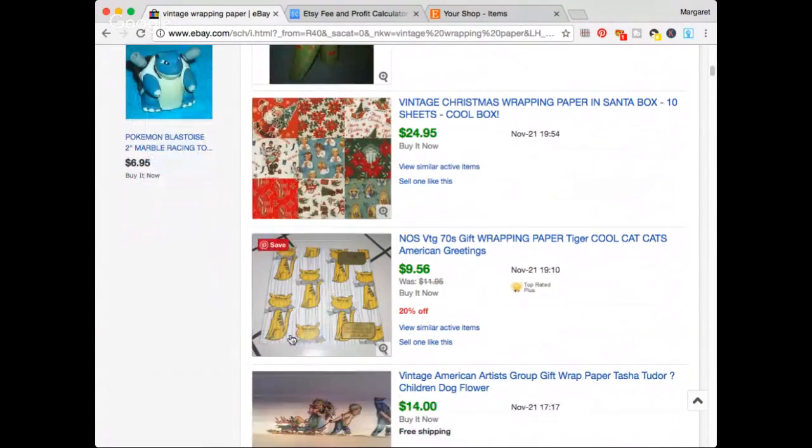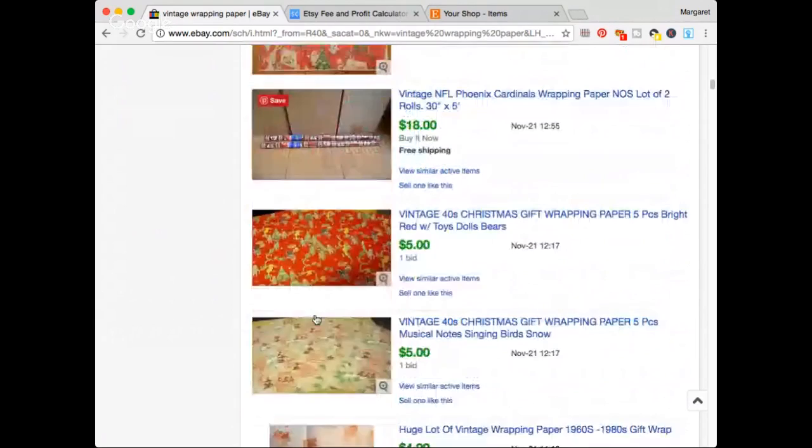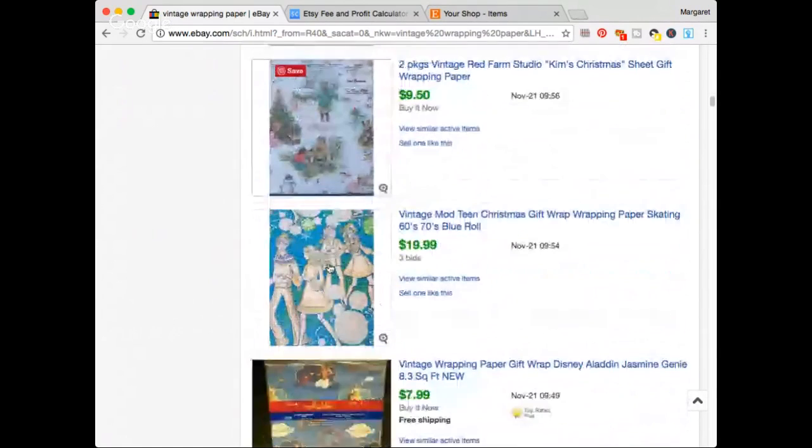And again, these are sold. Look at these cats. I would have priced these for more because look how awesome they are. Those cats are cool. So I think you maybe get the idea. $5, $5. I go higher, because I like my profits.